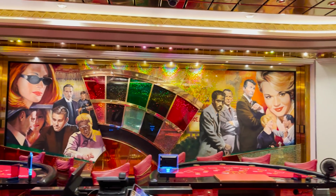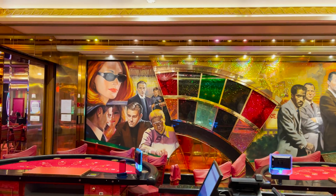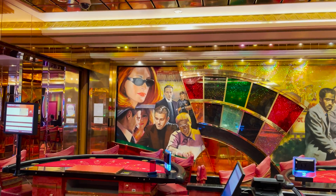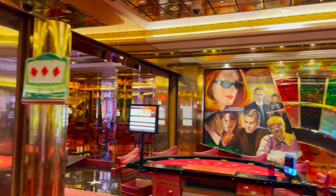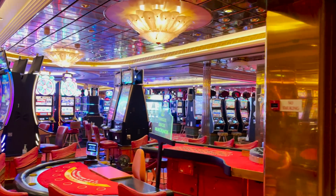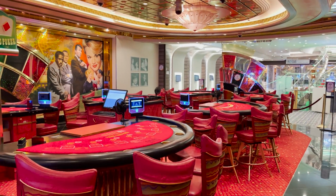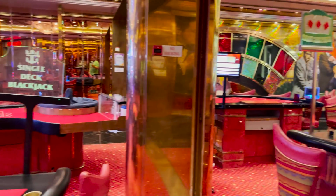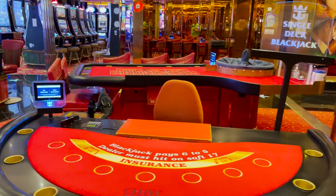And then my favorite, one of my favorite movies, Ocean's 11. So we got Brad and George and Julia and Andy and Matt all over there in character, ready to go. Pretty cool. Now as we come in between these cool paintings that I was going on about, they do have some table games like 3-card poker, baccarat, stuff like that. And then we have single deck blackjack and a roulette table.